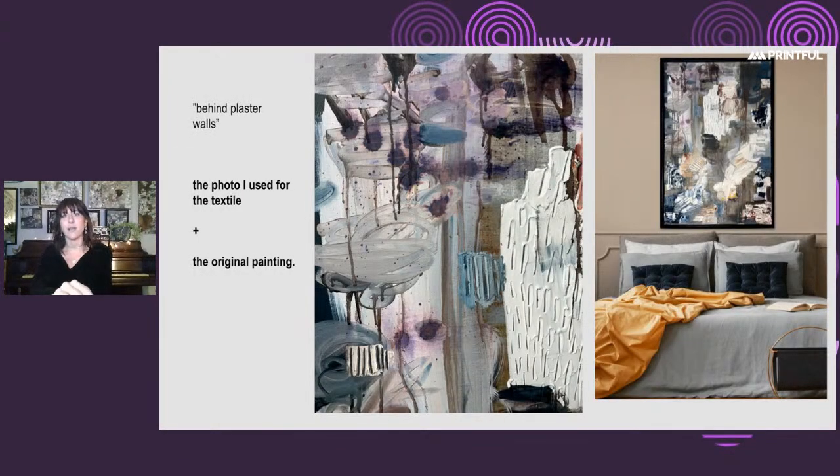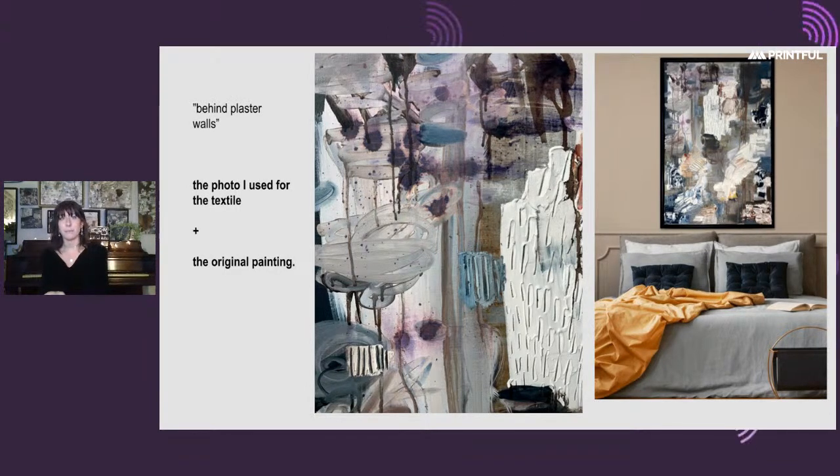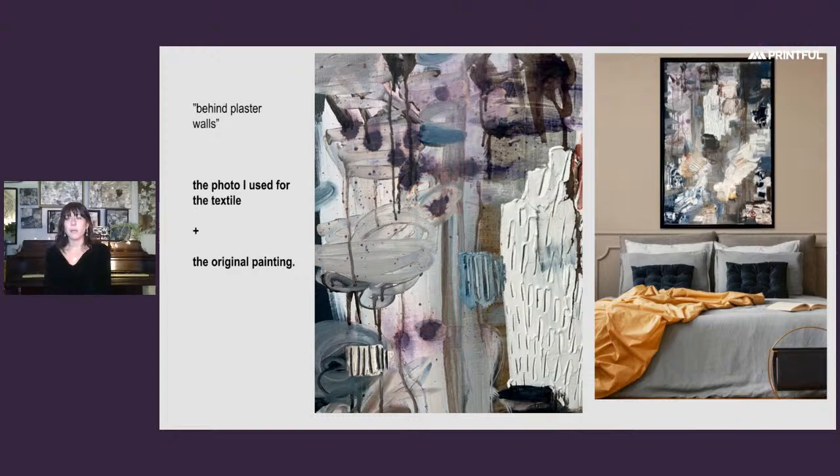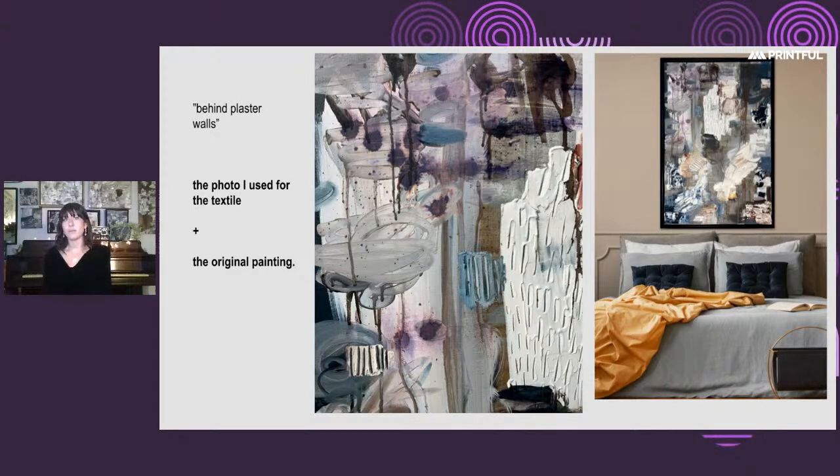So this painting is the original painting, Behind Plaster Walls, and then the photo beside it is the textile that I used for Printful. So I uploaded this picture on Printful. I made sure the editing was high quality. It was crisp, not too bright, not too dark. And Printful makes it really easy to play around with the quality of your paintings. You could see what's going to work and what's not going to. And some prints won't work for some products, but other products it looks incredible.